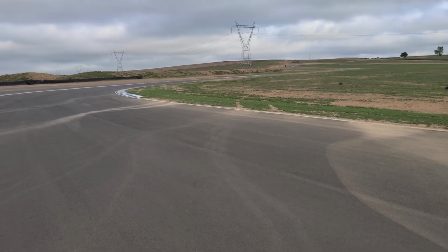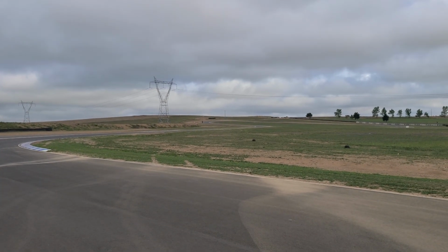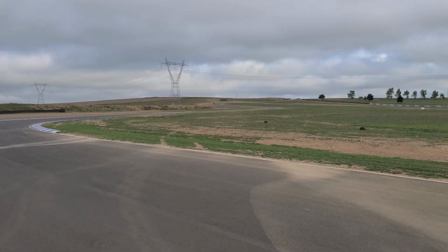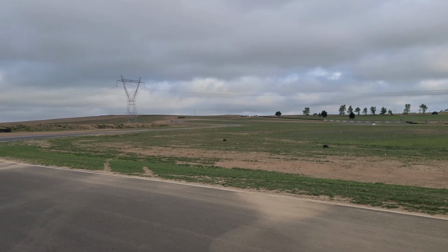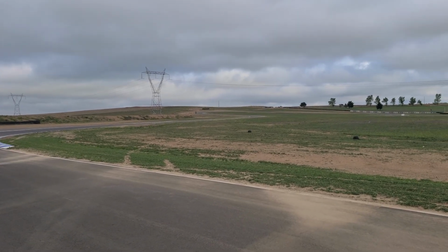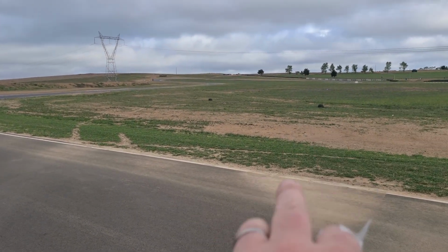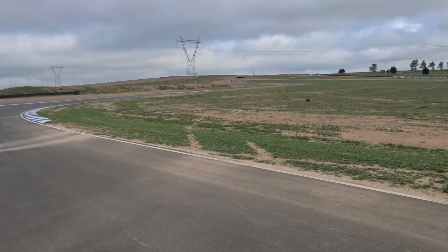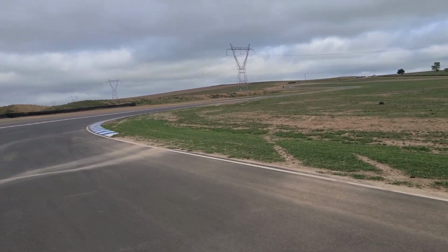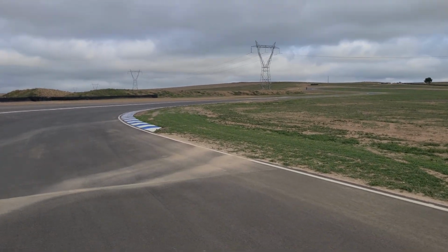But in between second and third turns, just looking up the hill, look at that, how high do you reckon the elevation is from here to the top up there? 10 metres? Yeah, about 10, 15. Yeah, I reckon 10, 15, eh? It's surprising how steep you are running up that hill. Yeah, I'm happy I brought the 5.1. Gives a bit more honk going up the hill.